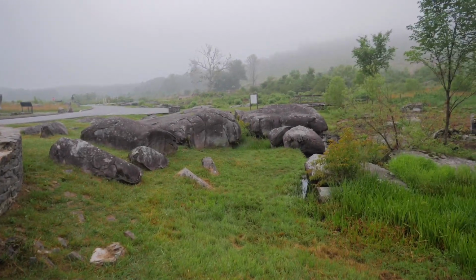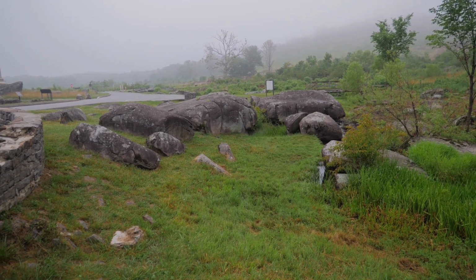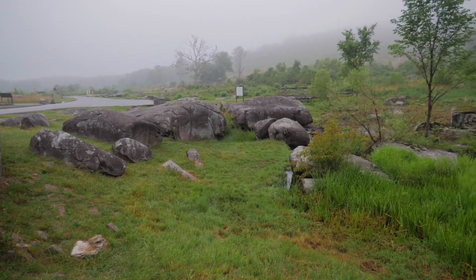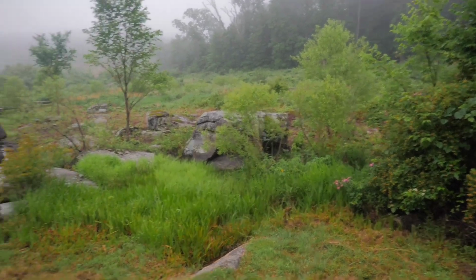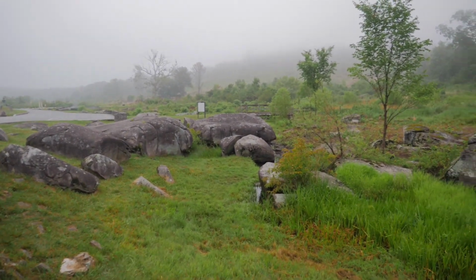But this photo was taken here at this slaughter pen, and this is that position where I am standing now. And of course you see the Confederate dead laying in front of the rock where they fell. And this is one of the places on the battlefield you could come and actually see and match up that exact spot of that photo.